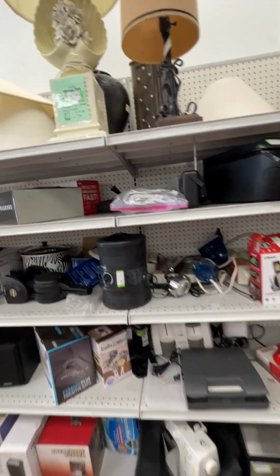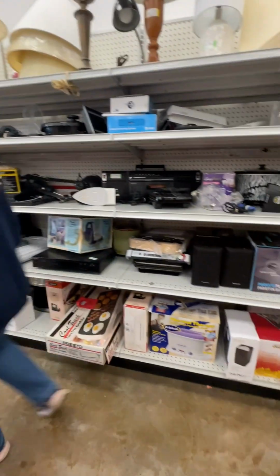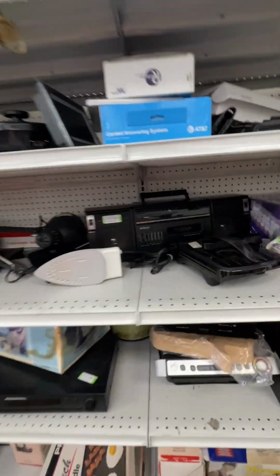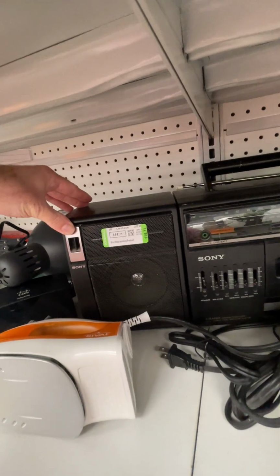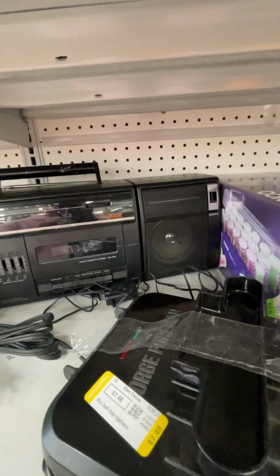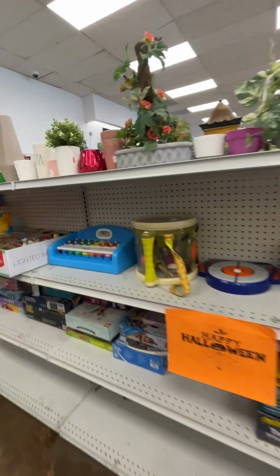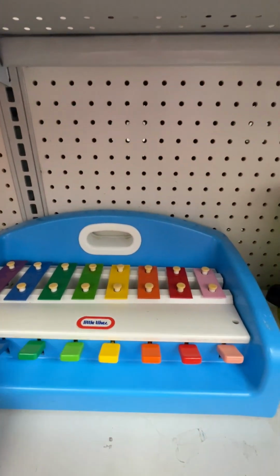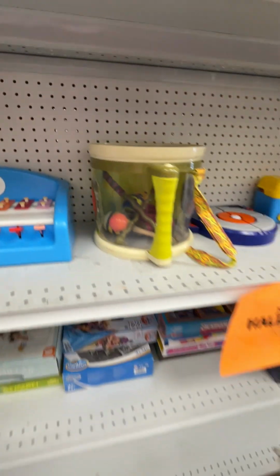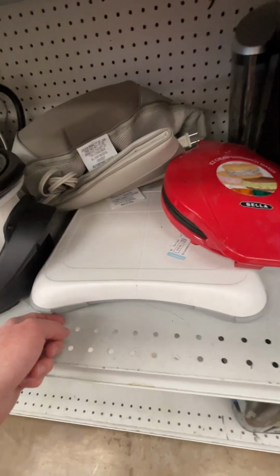Let's see what electronics we have. Old radio. Plays tapes, wonder if it works. Looks nice. Wii Fit board, there's a lot of those here.